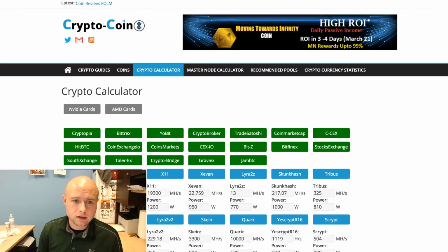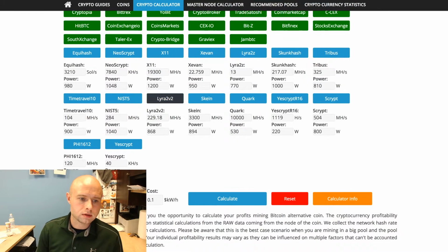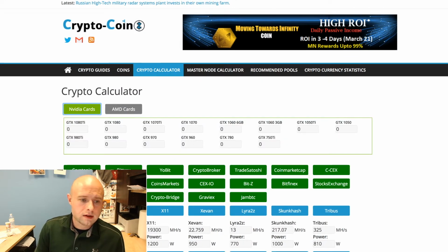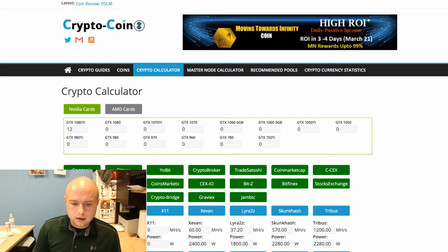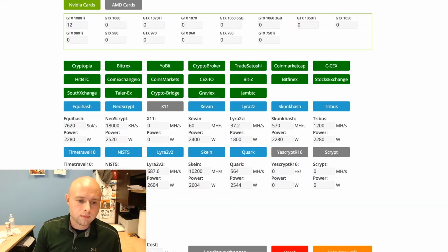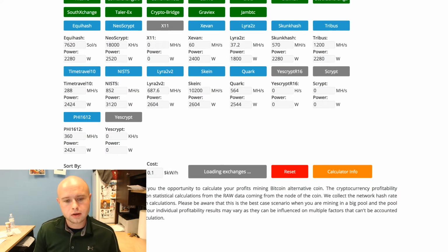Next one we're going to look at is crypto coins. This is similar to whattomine.com, and you can also use whattomine.com, but I didn't include it because crypto coins seems to have a little more in the way of options of what they demonstrate to you. So if you go to here, calculator, you put in what you have, and so if we say that we have 12 times of the 1080 Ti and go to calculate, it's going to show you the coins that are most profitable to mine at that moment. It's probably going to be an Equihash coin.